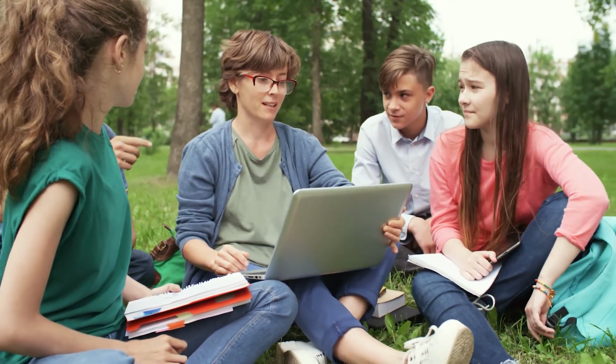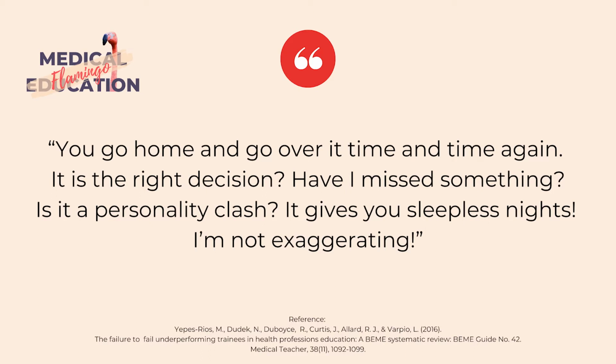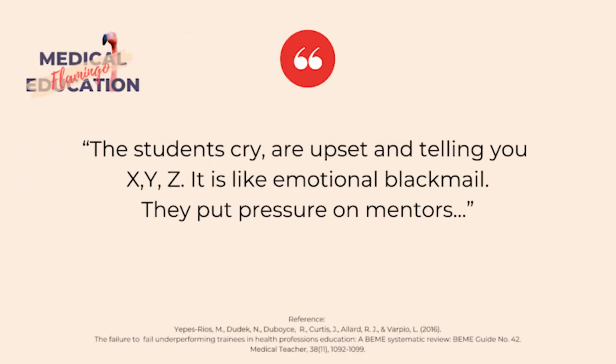A clinical teacher says that you go home and go over it time and time again. Is it the right decision? Have I missed something? Is it a personality clash? Gives you sleepless nights. I'm not exaggerating. Another says that students cry, are upset and tell you XYZ. It's like emotional blackmail. They put pressure on mentors.